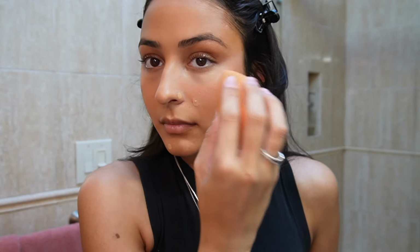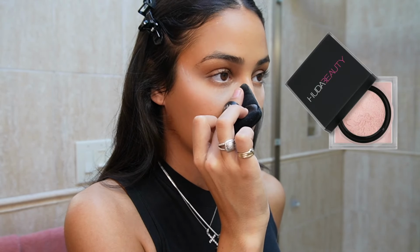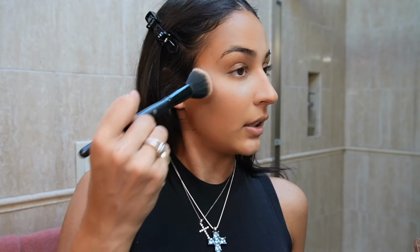And I'll wait like 30 to 45 seconds to let this dry down a little bit to get more coverage. To set under my eyes really quick, I'm gonna use the Huda Beauty pink powder. Before I set the rest of my face, I'm gonna go in with a little bit of bronzer. I'm gonna use the Patrick Ta bronzer in Cheese Bronzed. I feel like I could have even gone a shade darker with this because it's a little light, but I really do like it.